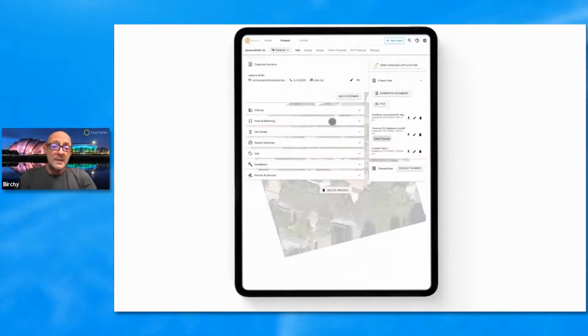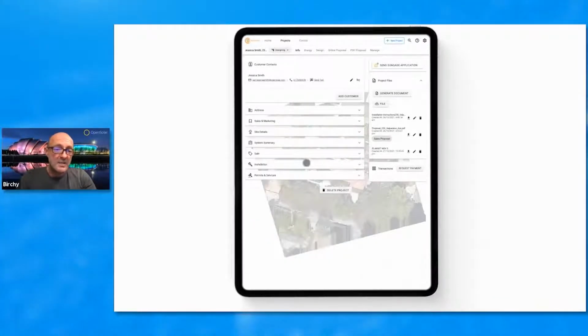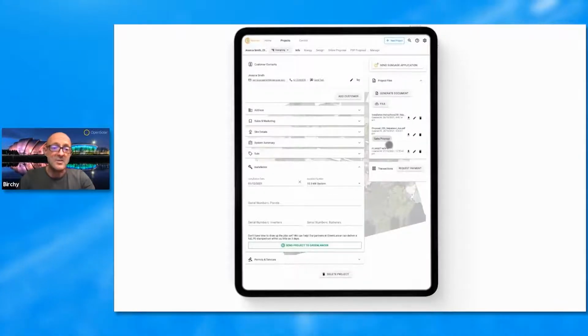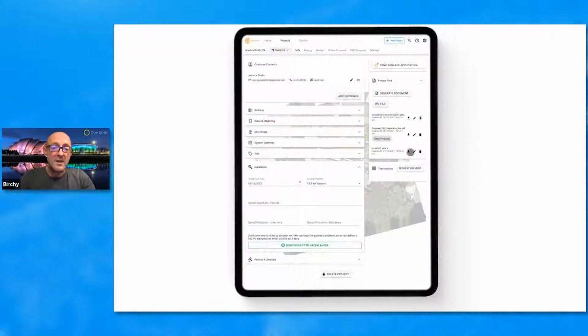So also we have, just lastly, post-sale, a lot of functionality that's very helpful. You can update site details. You can even now, with the Greenlancer integration, order your plan set in just one click. And it's, again, taking the efficiency of one set of data entry. So that spits out the plan set from Greenlancer, which you can then save in the document management section here. You can also do cool stuff like upload photos from the field directly into that project.